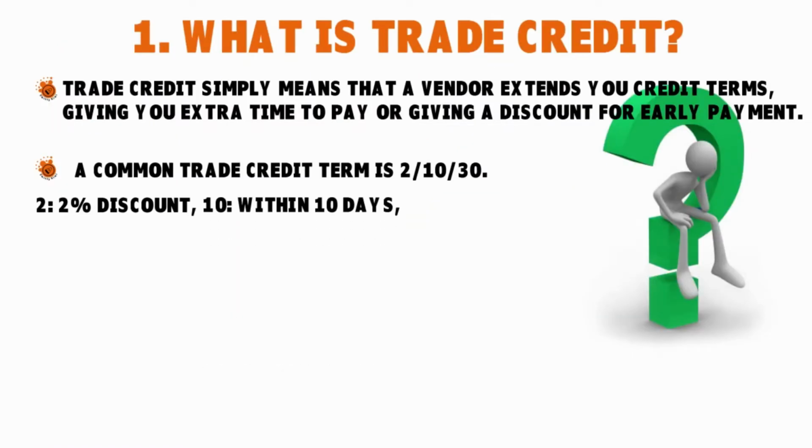That's the second number, right? So let's focus on the trade credit term, 2/10/30. You have a 2% discount. In other words, you pay 98% of the amount owed if you pay your vendor within 10 days. The third number, 30, means that you must pay the balance in full within 30 days. So 2/10/30 means: I'm giving you a 2% discount if you pay me within 10 days, but if you can't, then you pay me the full amount in 30 days.